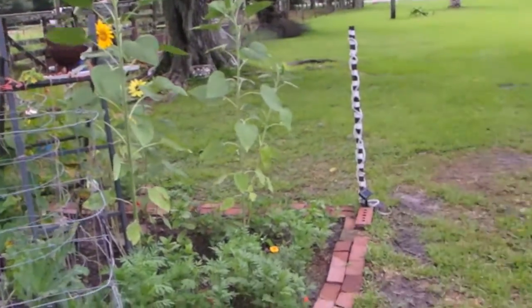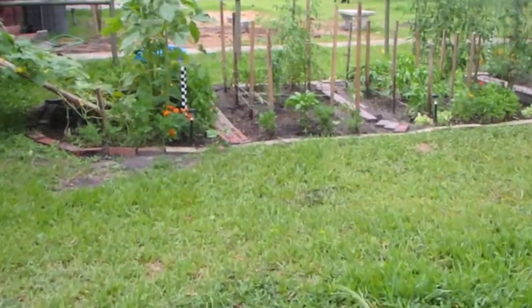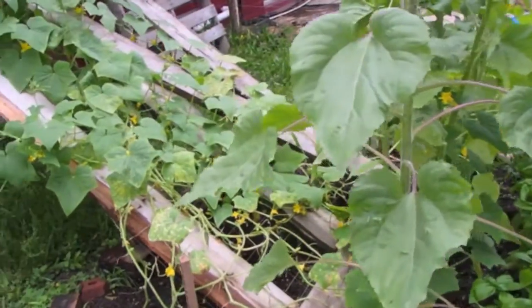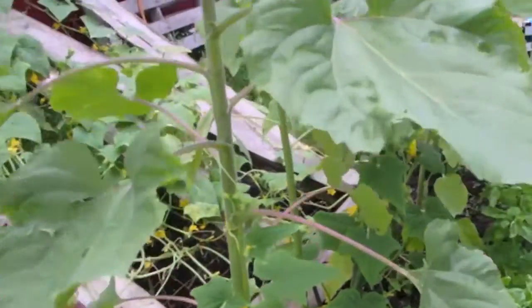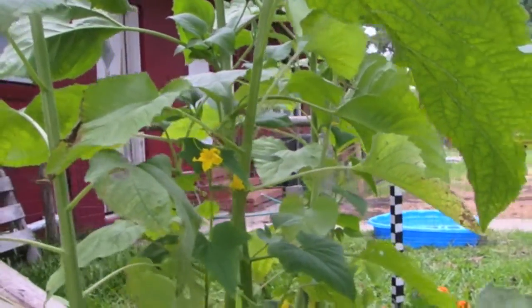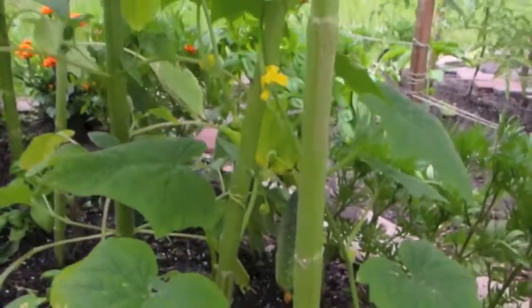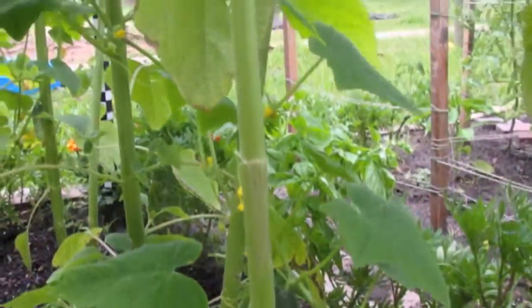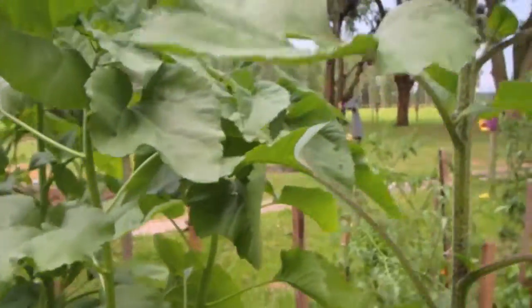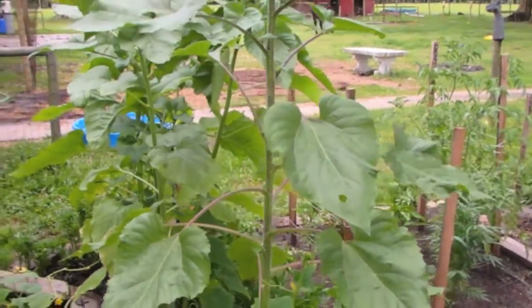I'm going to show you another place I have sunflowers, and that's in front of this vining cucumber trellis, and this is a perfect example of how the cucumbers use it. So they're growing up this gate and also up the sunflowers. And these are multi-bloom sunflowers, so I'm hoping when they're just stalks that the cucumbers are climbing up, they'll still be blooming.